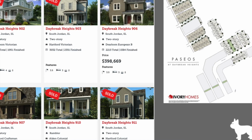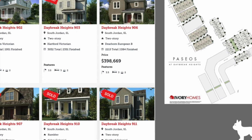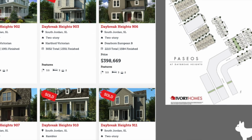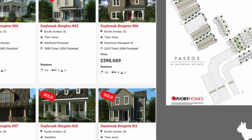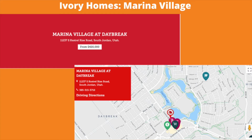So that could mean that that's just their base price, not a lot of nice finishes, or that could mean, since it's a lower square footage and that higher price point, that that particular model has some nice finishes to it. You don't really know unless you call and get more information and go in and look at the finishes themselves.